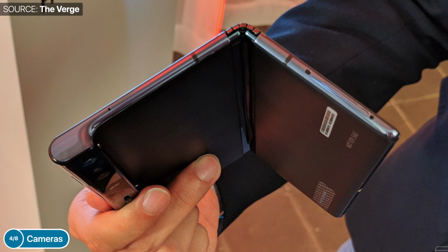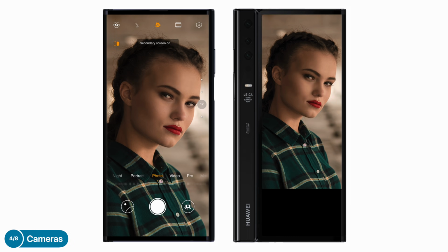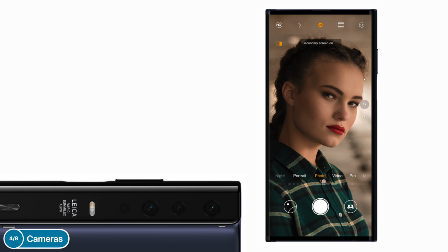Now, something quite interesting about the Huawei Mate X is that you have this hinge here on the side. So when you fold the phone, both sides are actually not really equal. But what's really amazing about this design is that those 3 cameras in the hinge are for both the front as well as the back. So when you're using the Mate X in phone mode, you have the large 6.6-inch display, and in this mode you can actually use those cameras as the back-facing cameras.